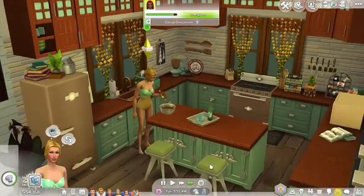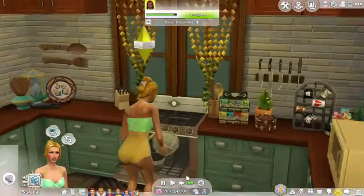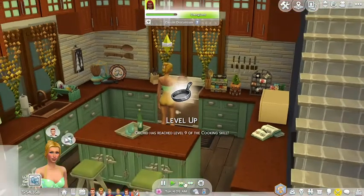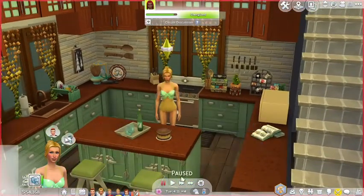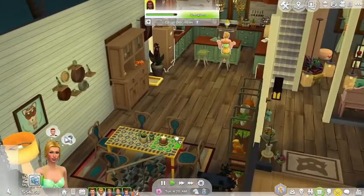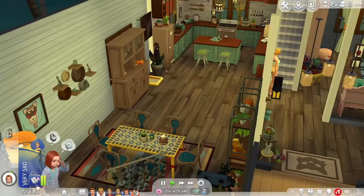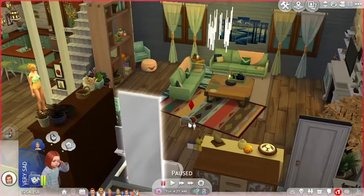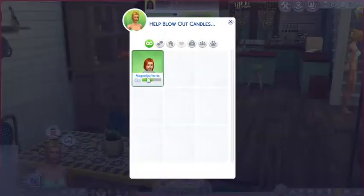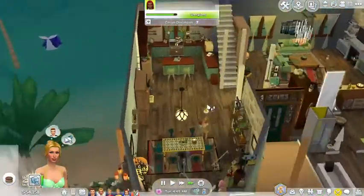Stop. Just make the cake. Please. Oh my God, this is taking too long. Not supposed to be the length of time that I took. Can you just? That's great. Level 9 cooking. That's fantastic. Add birthday candles, please. We'll put it right here. Help blow out candles. Are you serious right now? I'm not playing around anymore. Can you just, for the love of God, blow out the candles? Just pick her up. Have her blow out the dumb candles.